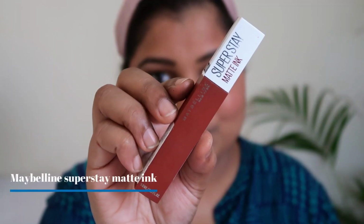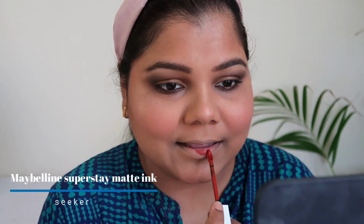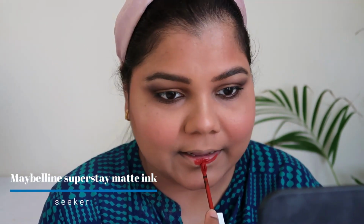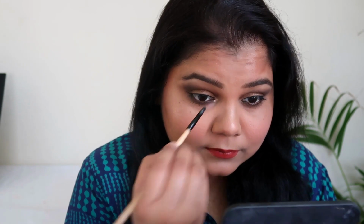Now I had to finish my lips, so I was very confused which lipstick to wear. So I thought, let me wear this one. This is the Maybelline Superstay Matte Ink Lipstick, liquid lipstick. Oh my god, this is a stunning formula. If you're looking for lipstick which is matte but which is not drying and which is very close to my Flower Beauty liquid lipstick and Colourpop Ultra Satin, then you should try these ones. They are really high quality and inexpensive lipstick, and this was the shade Seeker.